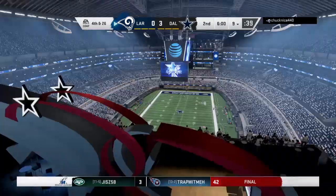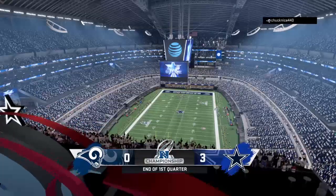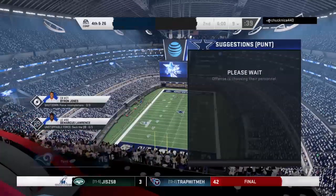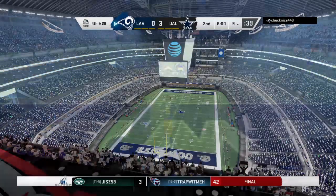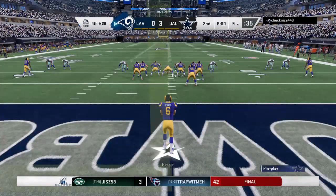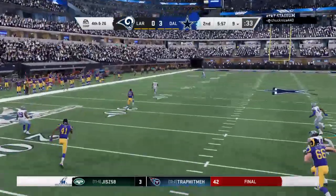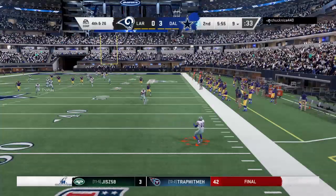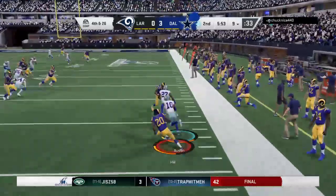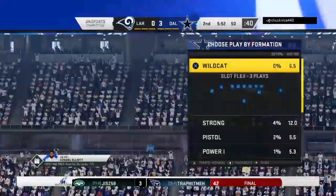Here's Johnny Hacker now. 3-0 after 1. The Rams with the football here to begin the second quarter. They are, however, facing a 4th down situation. Here's Johnny Hacker now, as his first punt will come from inside his own end zone. A good return there, 17 yards.